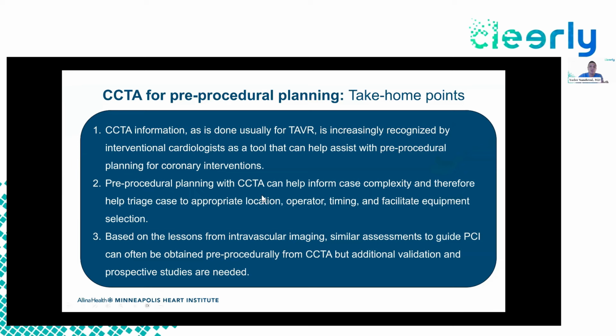So to wrap it up for CT for pre-procedural planning, I would say that as this is done for TAVR, this is increasingly now being recognized, that we should and must appreciate the role of CT to assist with pre-procedural planning of coronary interventions. As demonstrated, we can assess case complexity and help with triage of location, operator, timing, and equipment selection. And I think we already know a lot of the pieces of information that we're looking for from intravascular imaging. And now the question is, how do we obtain similar assessments to guide PCI pre-procedurally from CT? And clearly there are opportunities for further validation and prospective studies and trials. And with that, I'll wrap it up.